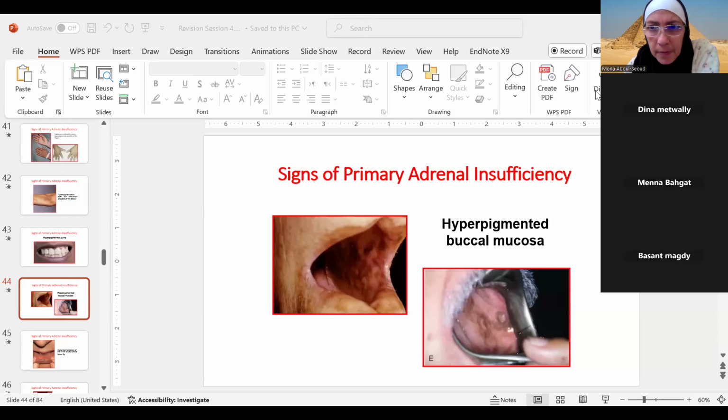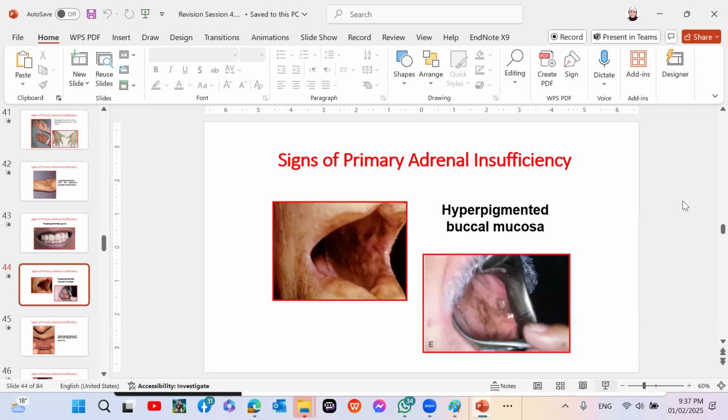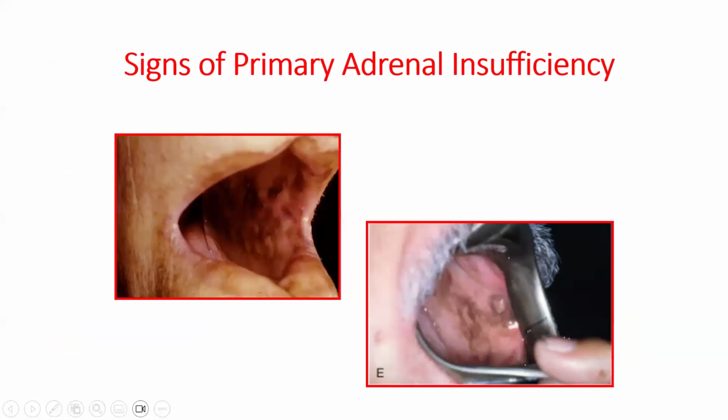Can you see my slides? Yes. But they are not in slideshow. Slideshow. Okay. How about now? Are they in slideshow? Not yet. Yes, doctor, now they are in slideshow.